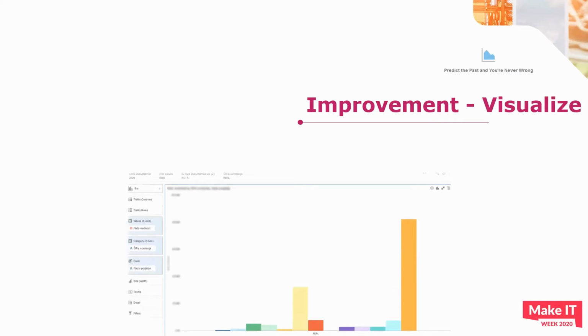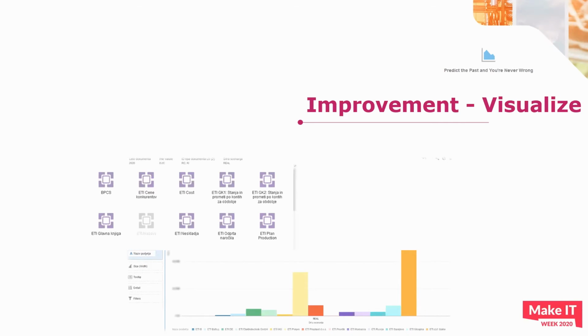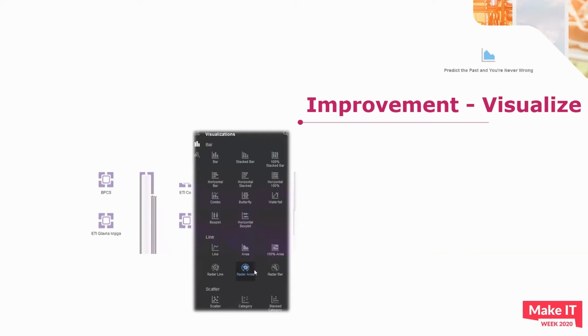As you prepare your data, you just move all the data on the screen, and the system will automatically generate the report based on that data. If you are satisfied with it, you just leave it as it is. If you are not, you have the possibility to change it, to visualize it as much as you can, or as the requirements are needed.